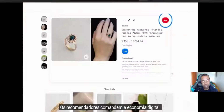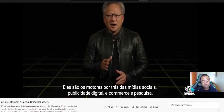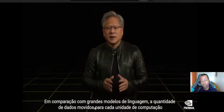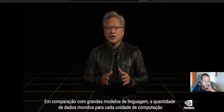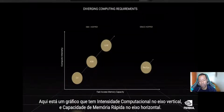Recommenders run the digital economy. They are the engines behind social media, digital advertising, e-commerce, and search. Recommenders process a gigantic amount of data. Compared to large language models, the amount of data moved for every unit of computation is an order of magnitude larger. Here's a chart that has compute intensity on the vertical axis and fast memory capacity on the horizontal axis.